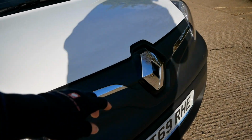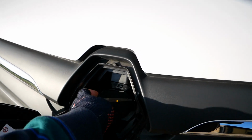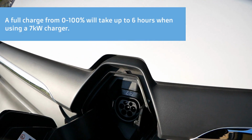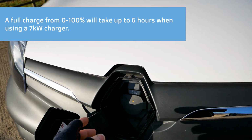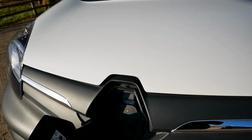So the charging on these is via the port at the front of the vehicle. It's got a Type 2 AC charging, 7 kilowatts. It takes about 4 hours to charge these overnight typically, or if you're going to charge on a public charging post, it's going to charge at about something like 25 miles per hour of charging.